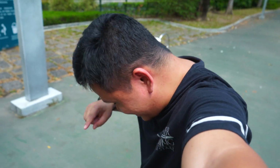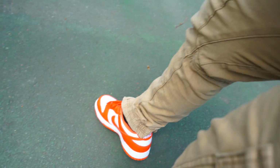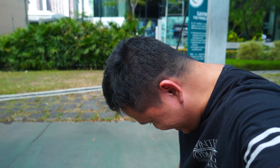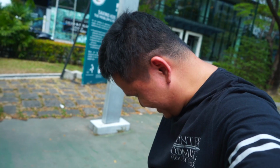Now, to be honest guys, I think size 9.5 is too big for me. I think this is too big for me, but it fits good, but it looks big, so I think I should have gone size 9.